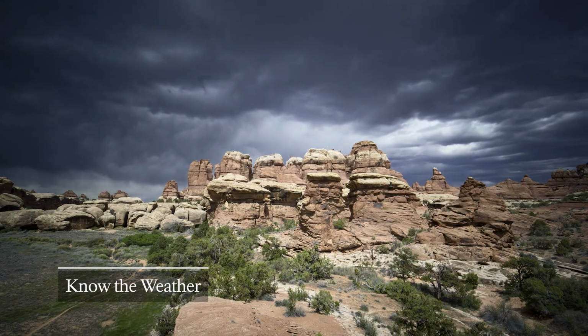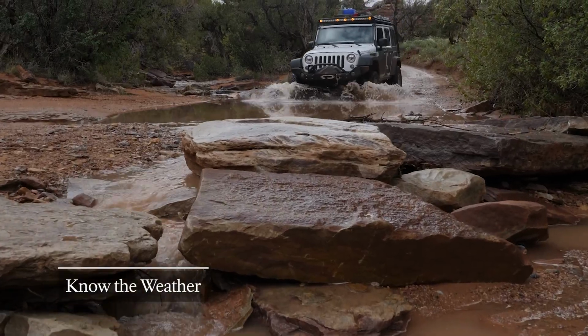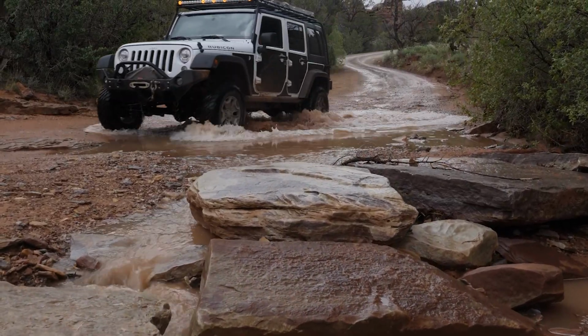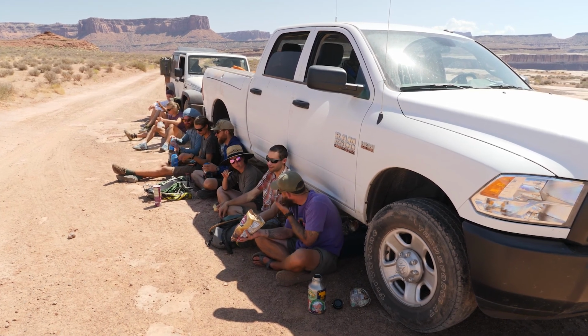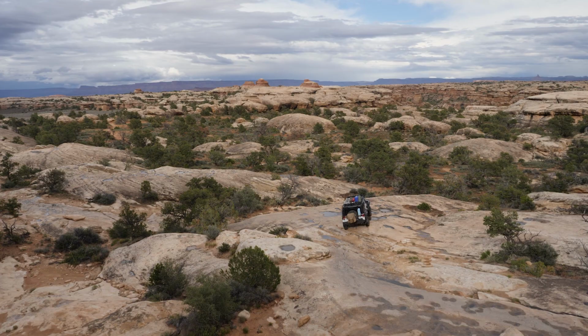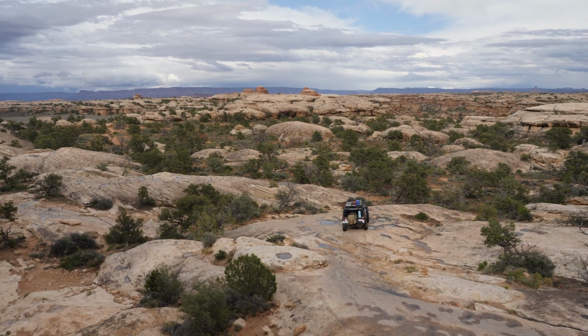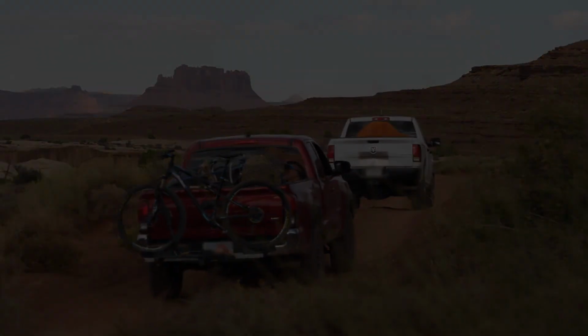Check the weather and get road condition updates from the visitor center before heading out. Seasonal flooding and mud can make the roads impassable. Spring and fall are the most popular seasons for backcountry travel in the park, and temperatures can still hit over 100 degrees. In winter, snow and ice can be a challenge. Water sources are limited, so bring more than you need.